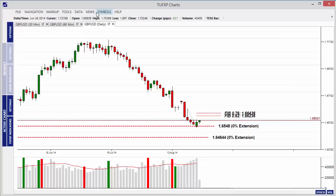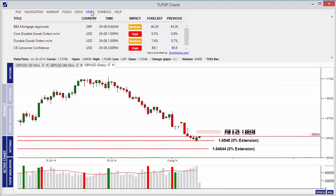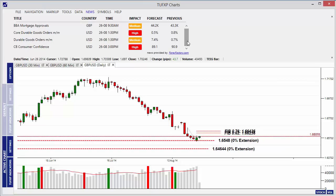Let's just have a quick look at today's news. We've got BBA mortgage approvals. It's a medium impact news item at 9:30. Then it's off to the US for the durable goods. That's at 1:30, then 3 p.m. we've got consumer confidence. So 9:30 medium impact, 1:30 durable goods, and consumer confidence out in the US at 3 p.m. there.